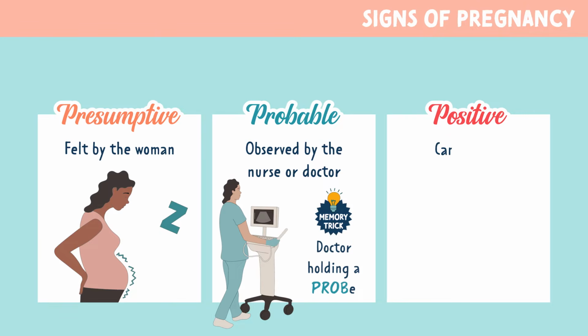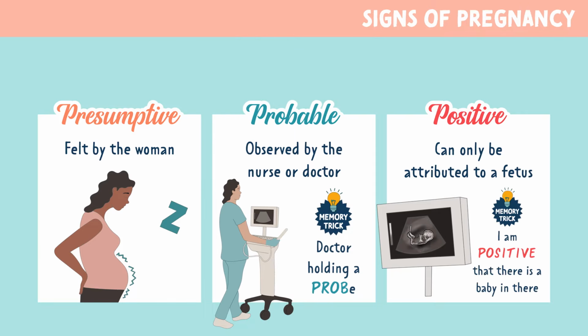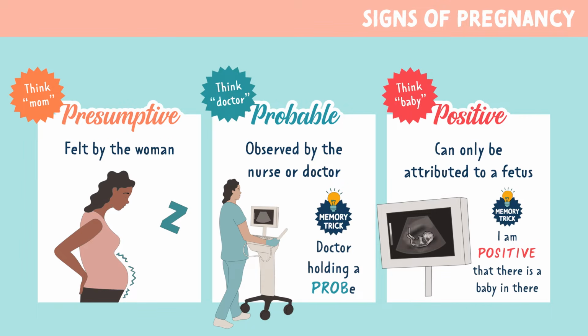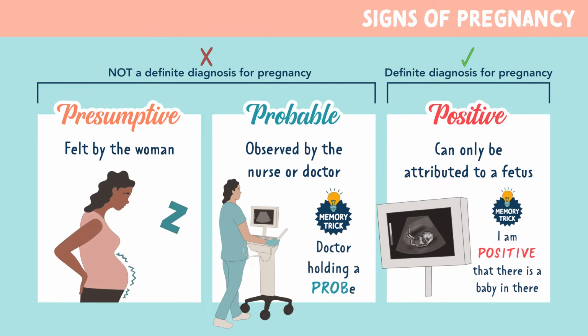And positive can only be attributed to a fetus. Think, I am positive there is a baby in there. So again, presumptive, think mom. Probable, think doctor. And positive, think baby. Now, presumptive and probable are not a definite diagnosis for pregnancy, where positive pregnancy signs are a definite diagnosis for pregnancy. Again, we are positive a baby is in there.